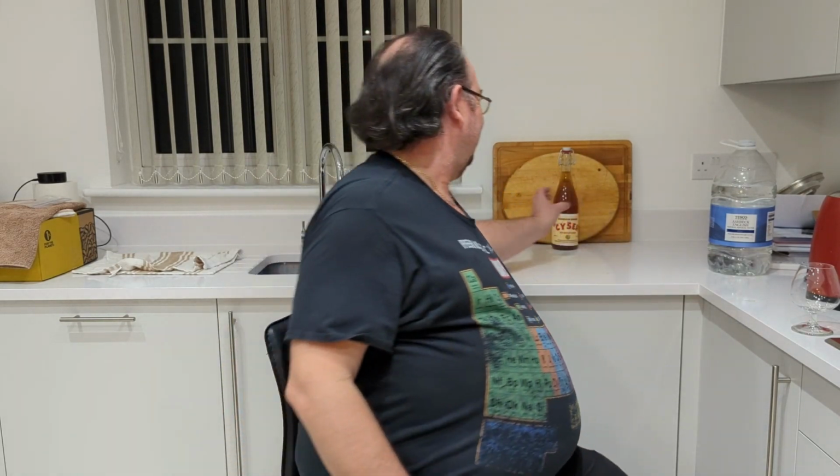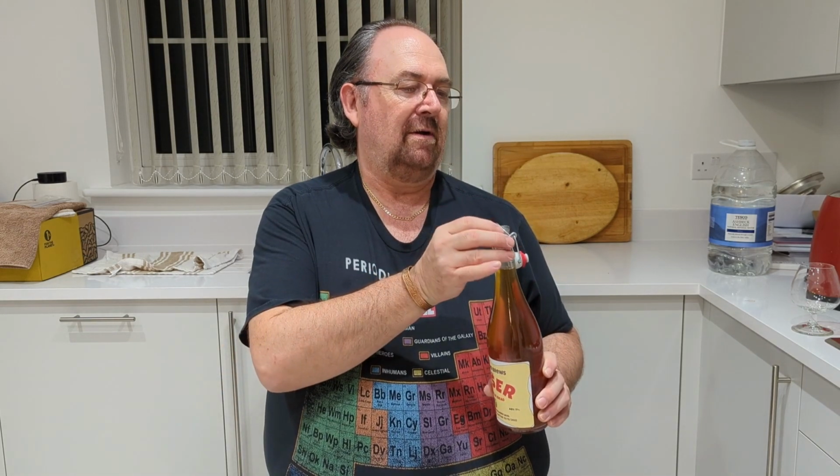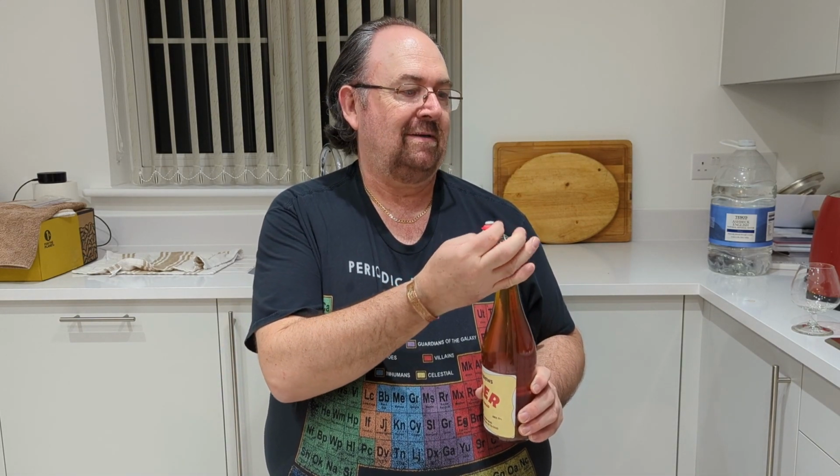Well, it's time to open the Cyser. Here we are. Nice pop. Oh, lovely aroma. See a little of that carbonation coming through. I'm not sure what the etiquette for a Cyser is, but at 11% I figured pouring a pint glass was probably the wrong quantity, so I'm going to go with this one.